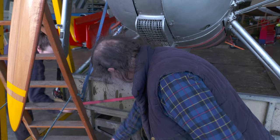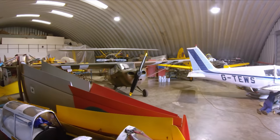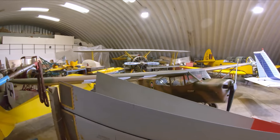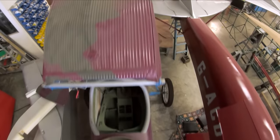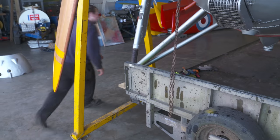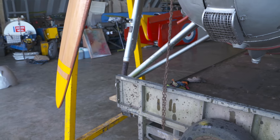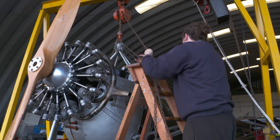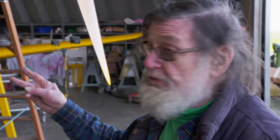Gerry trained as an engineer in the RAF, became a pilot, and has been restoring historic aircraft for a living for 20 years. Some dating back to the First World War. We've done it so many times now, we just don't think about it, you know. Everything that's in this hangar has been trailered. In fact, this came in from France. We brought this in from France, trailered it. There's only three of these in the world.